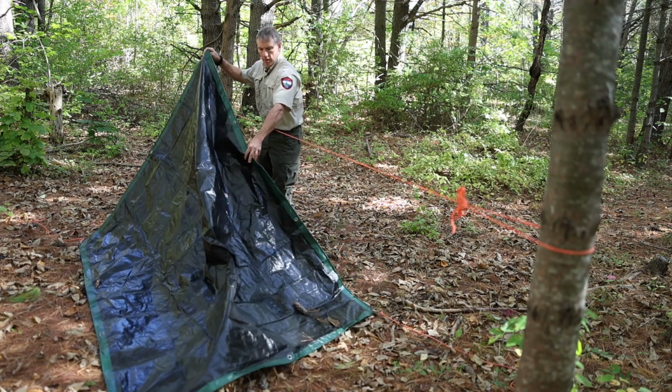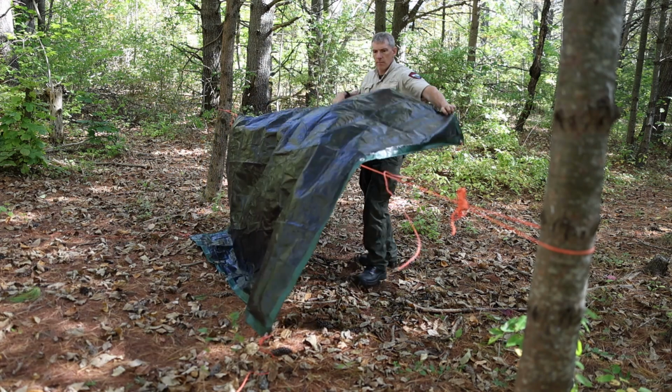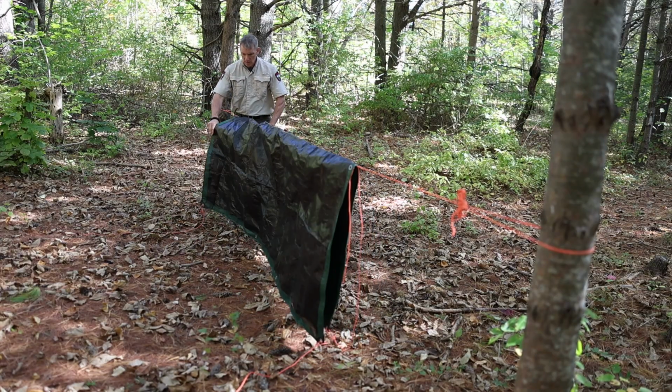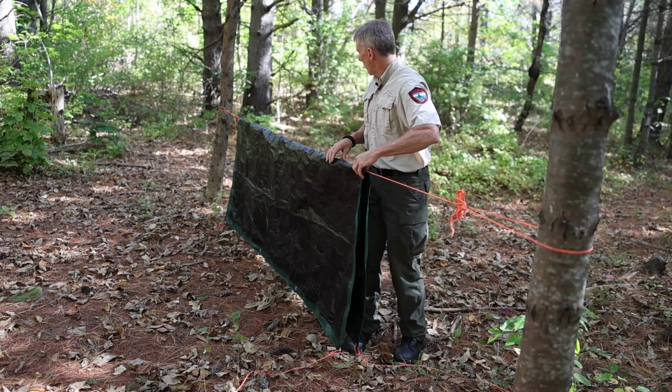I'm going to pull my tarp over the ridge line to the center line. This one has a grommet right at the center line, which makes it easier to find the center.